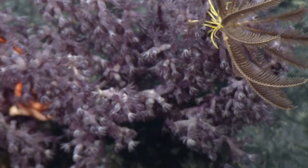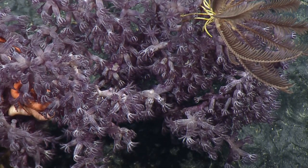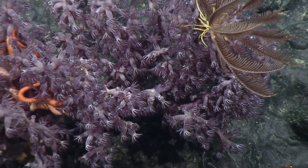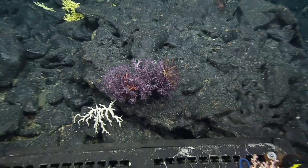Victorgorgia, I would say. Or at least that is the only purple octocoral that I'm familiar with, other than the stoloniferan. So yeah, same. Right? Yeah, so Victorgorgia with a crinoid and ophiuroids, and we can be back on our track.